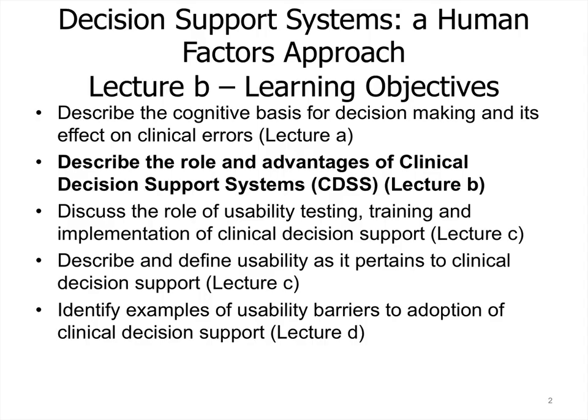The objectives for this unit, Decision Support Systems, A Human Factors Approach, Lecture B, are to describe the role and advantages of Clinical Decision Support Systems, CDSS.